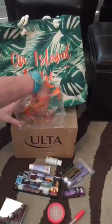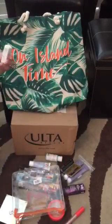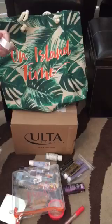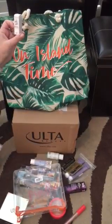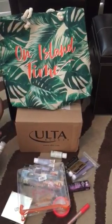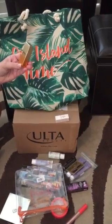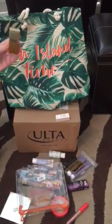Three more items in here. Whoops. I got, which I gotta look this up, it's Beauty Bakery. It says it's a baking oil for the face. I've never heard of this, it's a sample size. I'm gonna look that up and see what it's all about. Then I got a perfume from DKNY called Nectar Love.